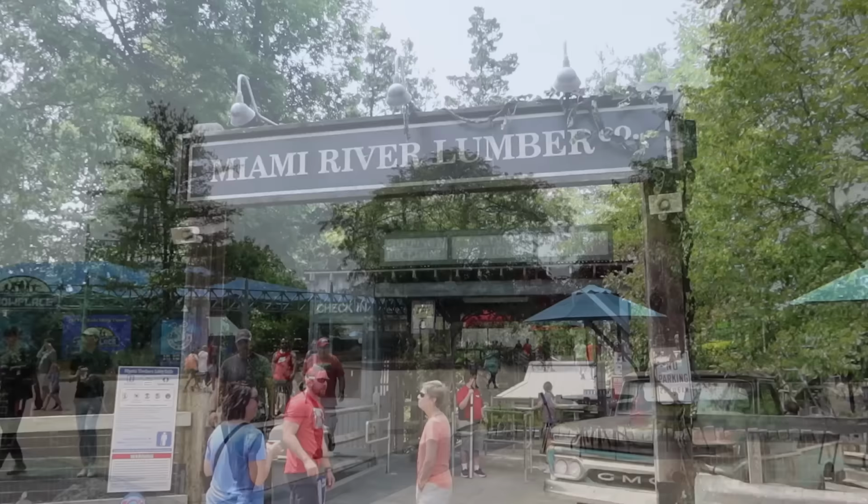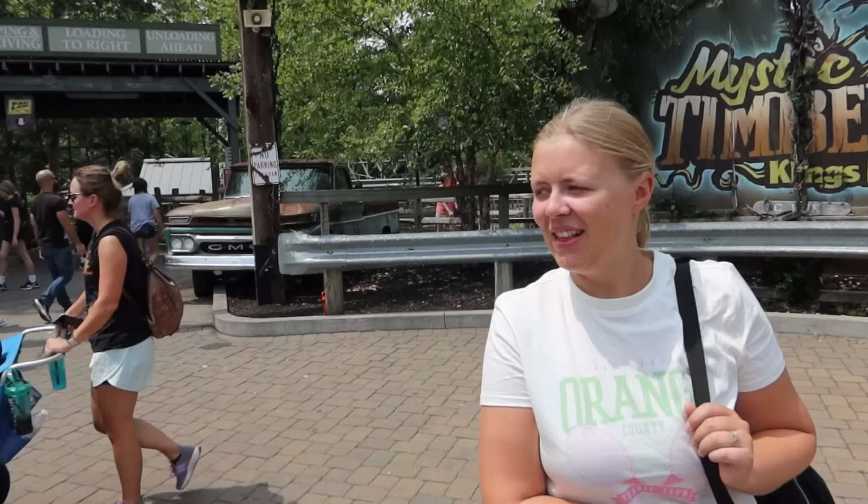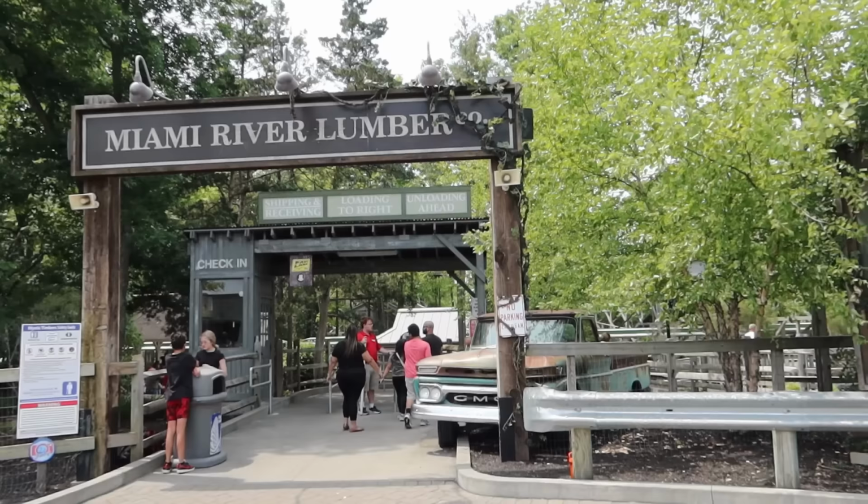Well, we've made our way over here to the Miami River Lumber Co. I love the sign. We're about to find out what's in the shed. Love the vehicle out the front just here and the huge sign, all overgrown for this one. The theming outside is really nice. I'm looking forward to getting on there. What is in the shed, Charlotte? I don't know what's in there. I can tell you what's through that way, though. It's a 2017 GCI wooden roller coaster with Millennium Flyer trains. Great theming. We love a good GCI. Let's go and give this a ride. Mystic Timbers.